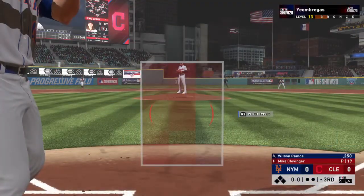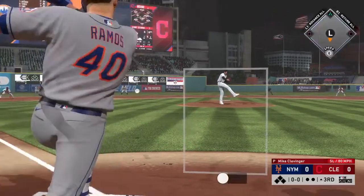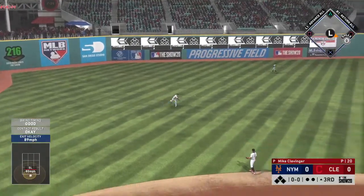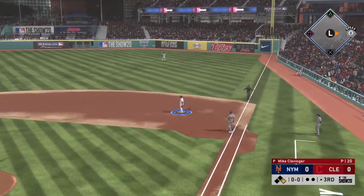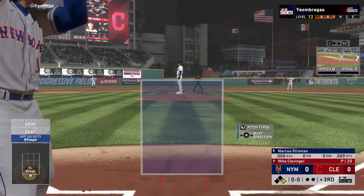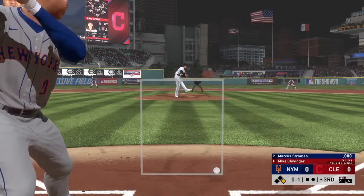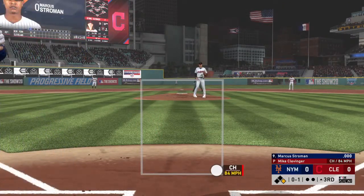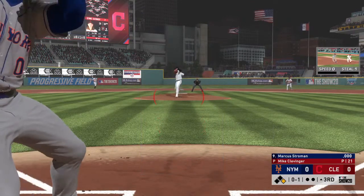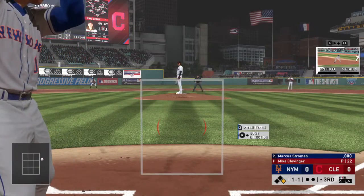Into the box now, Wilson Ramos. He'll start things out here in a tie ball game. That's a hit, the first of the game for the Mets. Batting ninth, the pitcher, Marcus Stroman, as the changeup to him drops in there for the first strike. Now a fastball that's taken close that time, but it's 1-1.